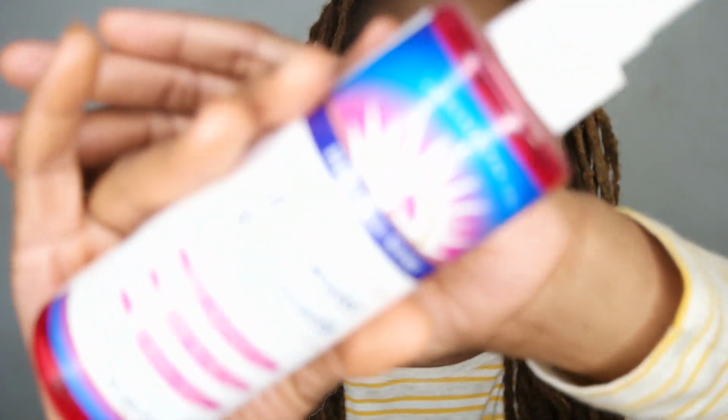Then I'm going to go ahead and mist my face with my rose water and glycerin spray. This is just going to help to melt all the products together and make it look as natural as possible so that it doesn't look all powdery, you know what I'm saying?